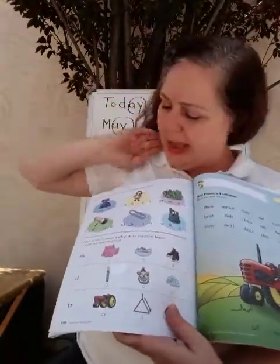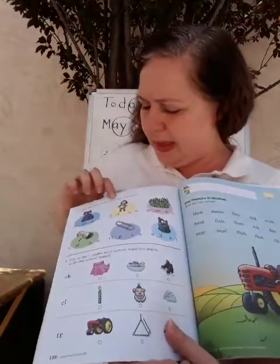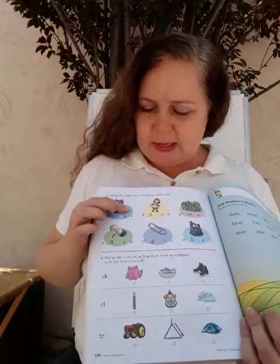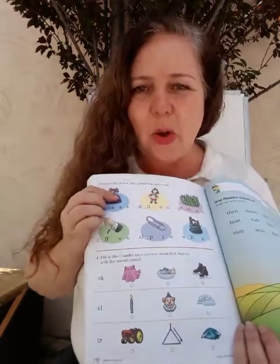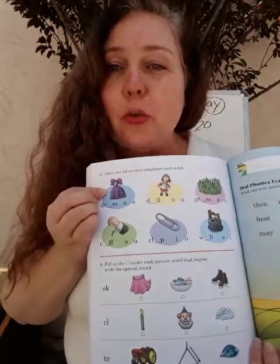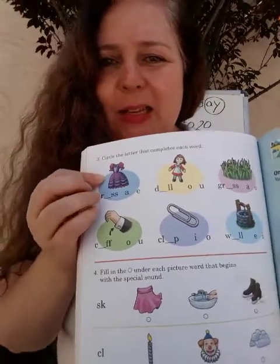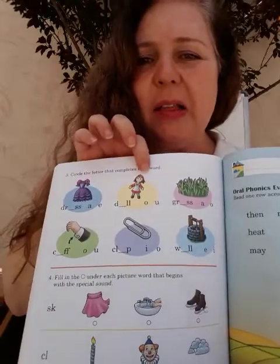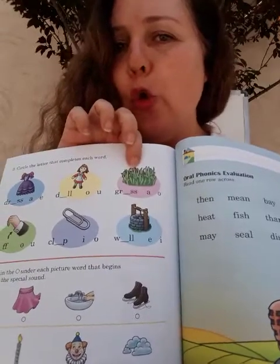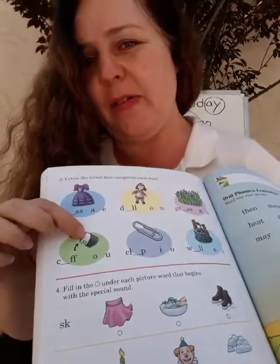Good. Okay. Number 3 here says, circle the letter that completes each word. So you have to decide which letter, and they're all vowels, okay? So I'm going to repeat the word, and then you have to decide. I'm going to repeat the word twice, and you can repeat it with me. Dress. Dress. Good. Doll. Doll. Grass. Grass. Cuff. This little thing right here is a cuff. Good.